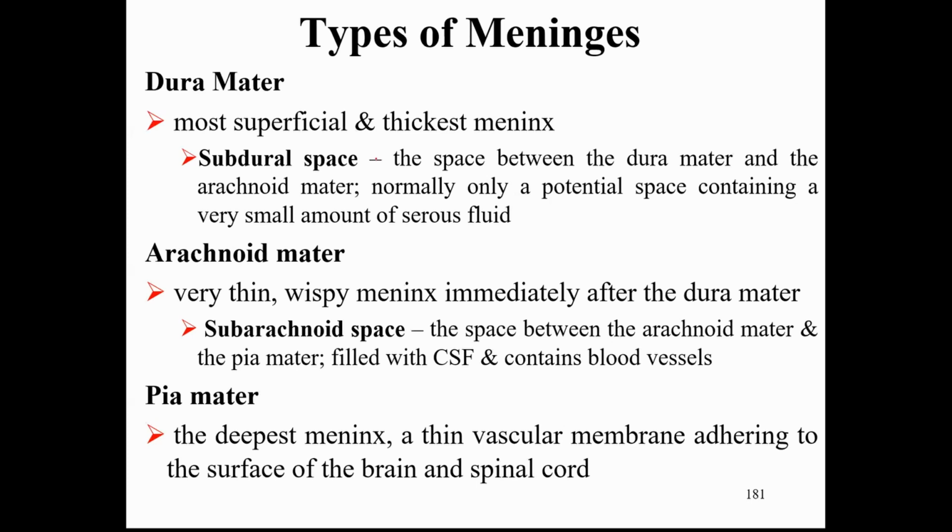You have your arachnoid mater. It is a very thin wispy meninges immediately after the dura mater. It has your subarachnoid space, which is found between the arachnoid mater and your pia mater. It's filled with CSF and contains blood vessels. So this is where you will get your cerebrospinal fluid for analysis. Pia mater is the deepest meninges, a thin vascular membrane adhering to the surface of the brain and spinal cord.